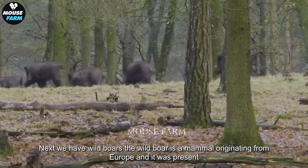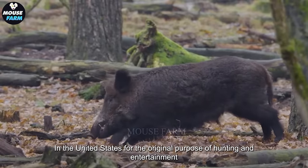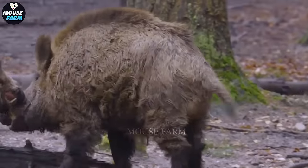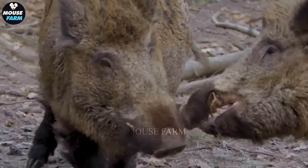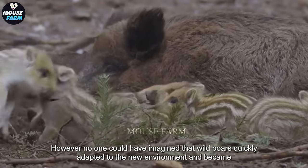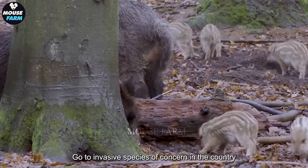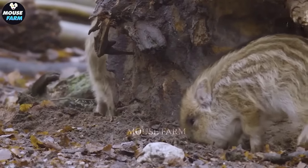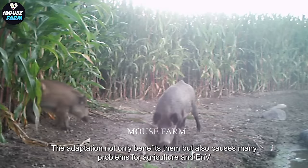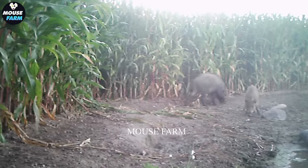Next, we have wild boars. The wild boar is a mammal originating from Europe, and it was present in the United States for the original purpose of hunting and entertainment. However, no one could have imagined that wild boars quickly adapted to the new environment and became one of the invasive species of concern in the country. The adaptation not only benefits them, but also causes many problems for agriculture and environment.